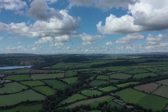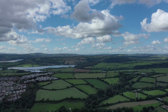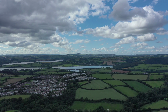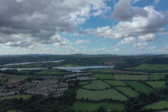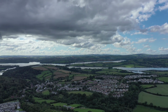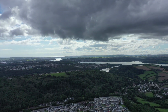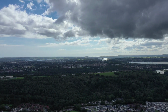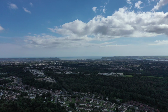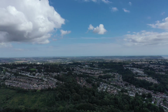Again, you can clearly see beautiful views going over onto Dartmoor, and again the River Tavy, which flows down from Dartmoor itself, and further away is the River Tamar, where the River Tavy actually flows into. Now, the River Tamar and the River Tavy are actually tidal rivers, so the tides do go in and out twice daily. And we can clearly see now beautiful views over towards Tamerton and Tamerton Foliot, and also out to Plymouth City Centre area and towards the sea.